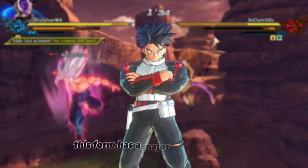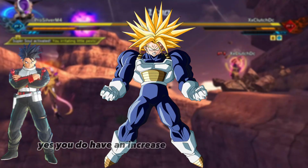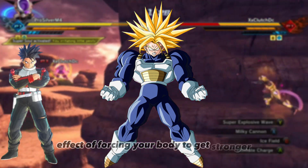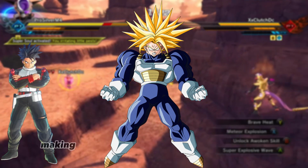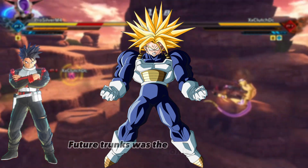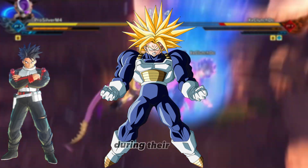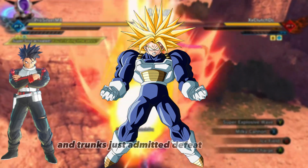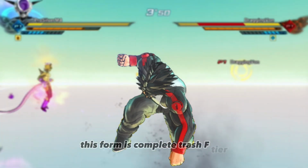On to Grade 3, this form is completely useless. This form has a major disadvantage in terms of combat ability. Yes, you do have an increase in strength and power, but the side effect of forcing your body to get stronger is that you will have a tremendous decrease in speed, making it utterly impossible to hit your opponent. Future Trunks was the only one to use the form against Perfect Cell. During their fight, Cell explained what I said to Trunks, and Trunks just admitted defeat soon after. This form is complete trash, F tier.